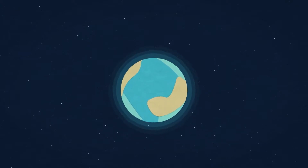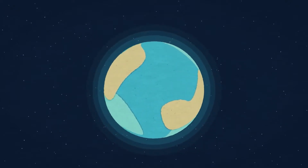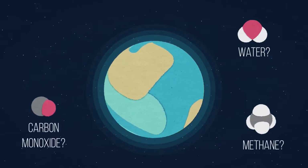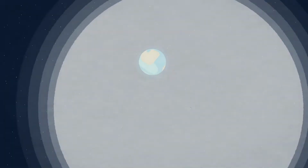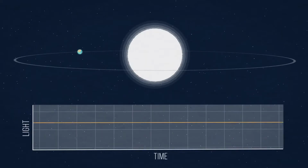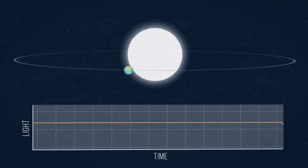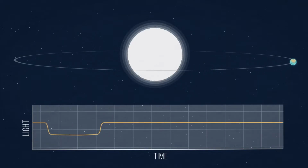The first piece of information that we can get from these distant planets is through light. In fact, the majority of exoplanets are detected when they block a fraction of the light of their host star and cause a dip in brightness. This is called the transit method.